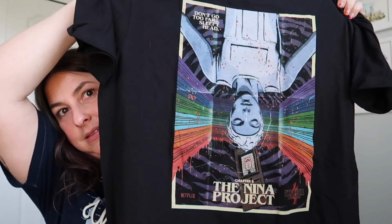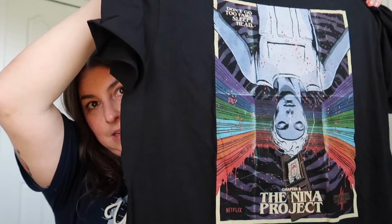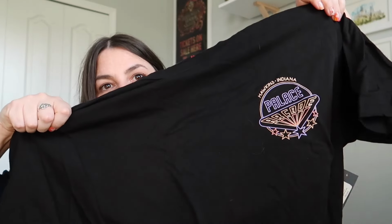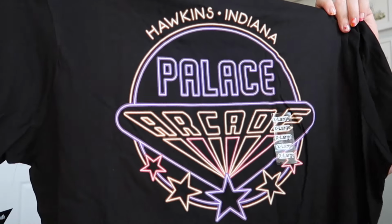And I couldn't decide what shirt I wanted, so I got two. This one with 11 and the Nina Project, loved it, super soft. And then I also got the Palace Arcade. This is the back. Love it, again, super soft.